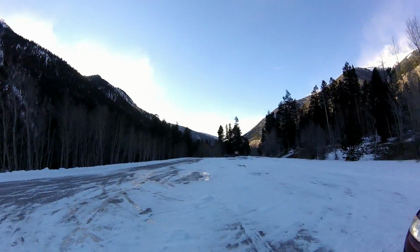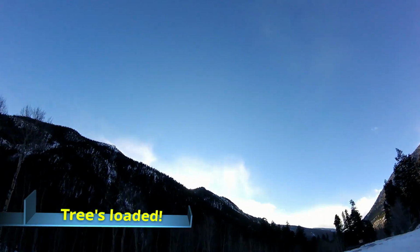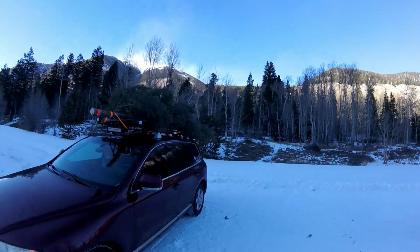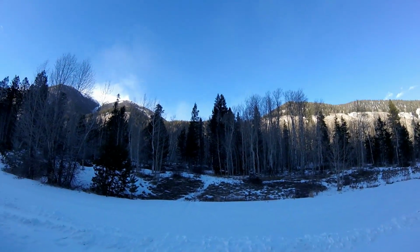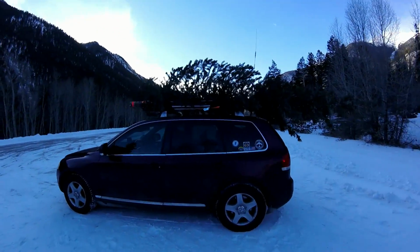Okay, everyone. There's Cottonwood Pass on the top of the mountain. And our Christmas tree. Look at that beast. Look at that beast. Yeah, that's right. Way, way, way up there is where we got it. We're so blessed, lucky, thankful.